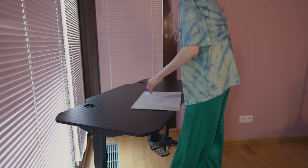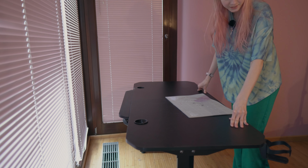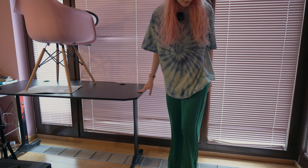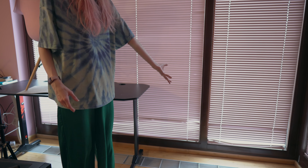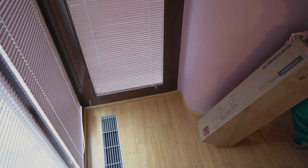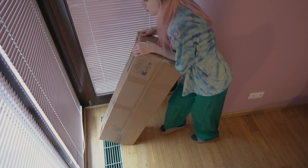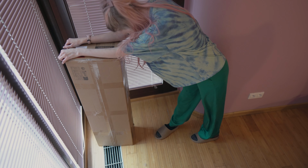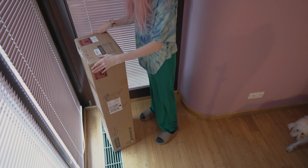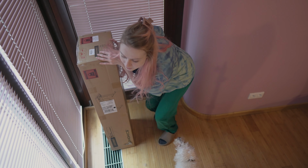Okay, and now you out of the way. Oh, it's not even heavy when nothing is standing on it. That's how far it can go. And that is the space I'm gonna be working with. Just for the record, that's 25 kilos.